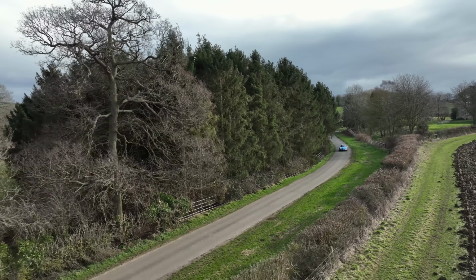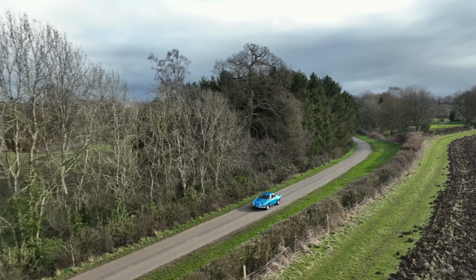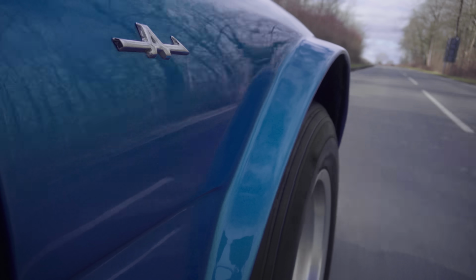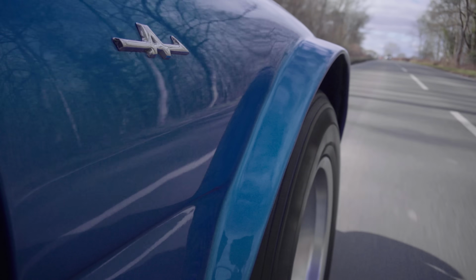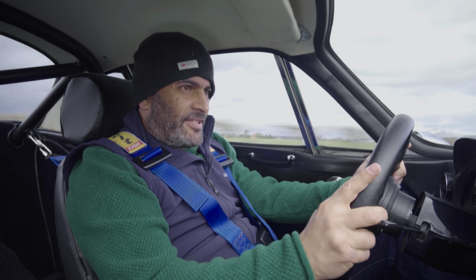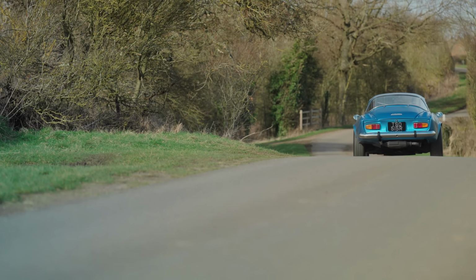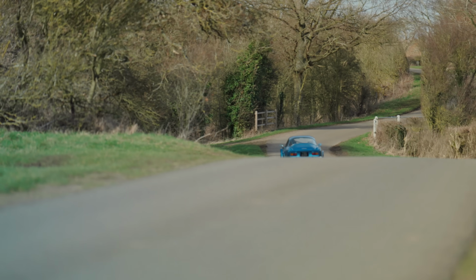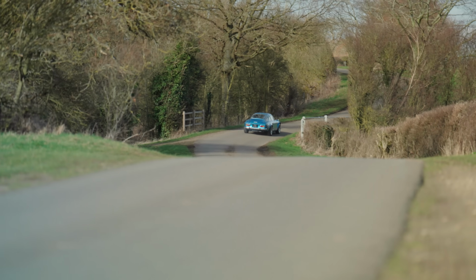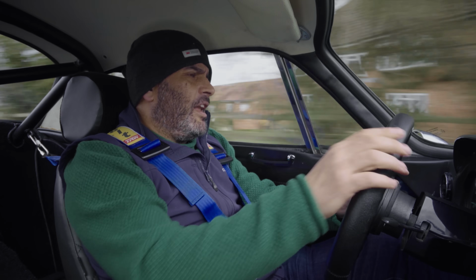It's really nippy, goes so well. Little Alpine inline 4, revs, it's a little racing engine really. You're very much aware of the fact the mass is all out the back. You steer it with small inputs, feels even more rear engine than a 911 actually, but it's so small, just so small. I love it.